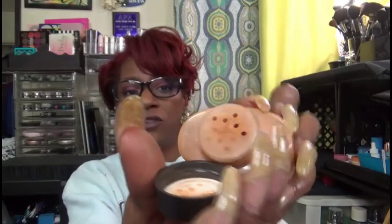Alright, packaging. They come in hard plastic. I was about to say hard packaging. They come in hard plastic with a black top, as you can see. They also have a sifter in them, and I'll hold it like that so you can see. You do have a sifter.